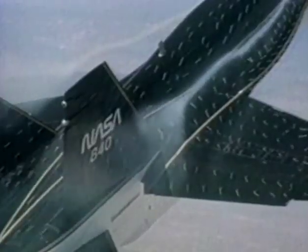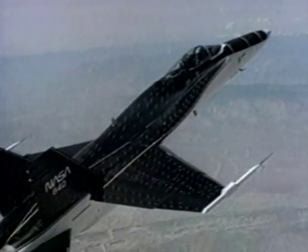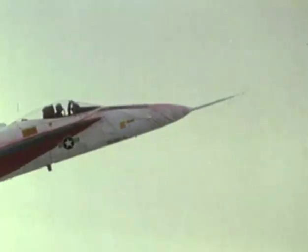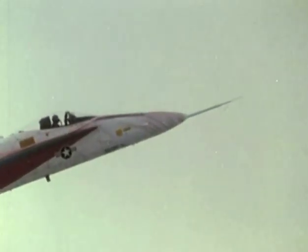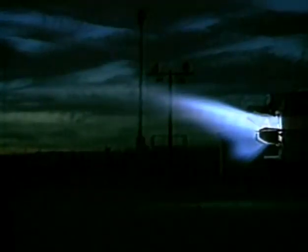The HARV project produced some of Dryden's best surface and smoke flow visualization. The flow visualization and surface pressure data was used to improve and validate computational fluid dynamics, CFD, and wind tunnel research. The thrust vectoring greatly improved the handling qualities at high angles of attack, and the HARV easily achieved its design point of 70-degree angle of attack in stabilized flight.